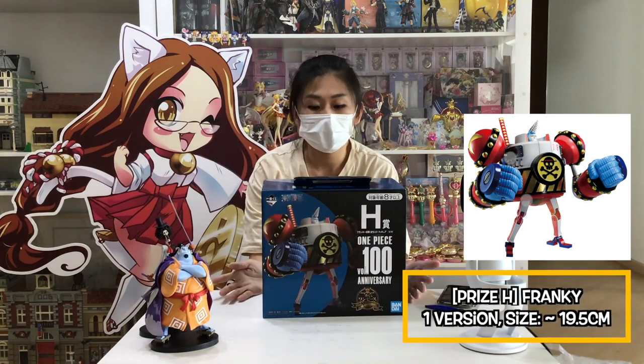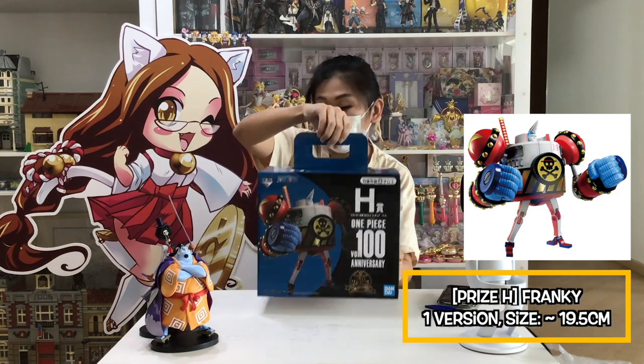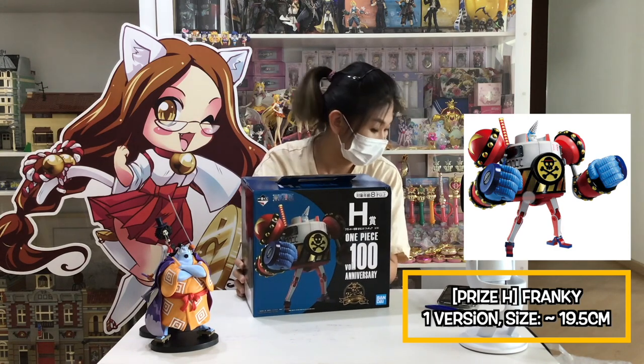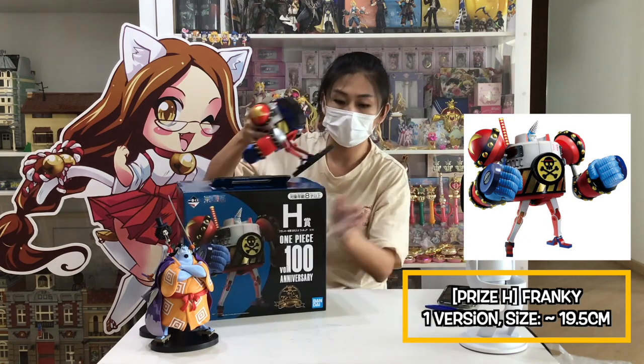H is next, so H is Franky, and it's the biggest box of them all, with the handle. The rest doesn't have the handle at all. Usually they include the handle when the box is heavy and big. So, yep, and we have Franky out of the box right here.